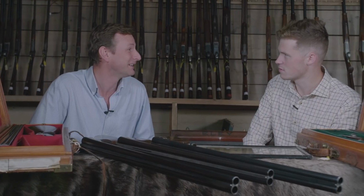Generally speaking, does altering the chokes hurt value? It doesn't ruin value. It can affect value in that with the original tight choke, the new customer can alter it to what he wants. I wouldn't recommend doing this on a single trigger Boss in original condition from 1910, but send it to Nigel Teague and get him to do it for you. So you've got more options.